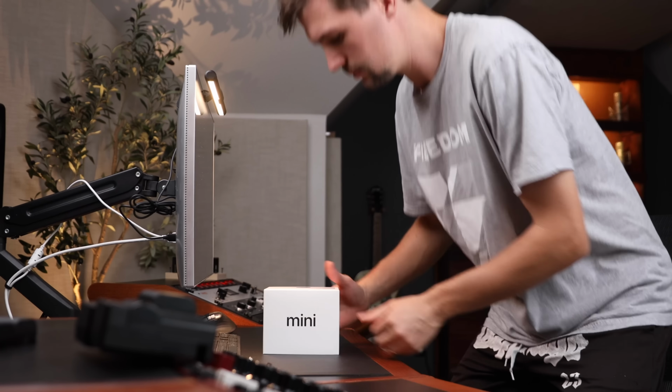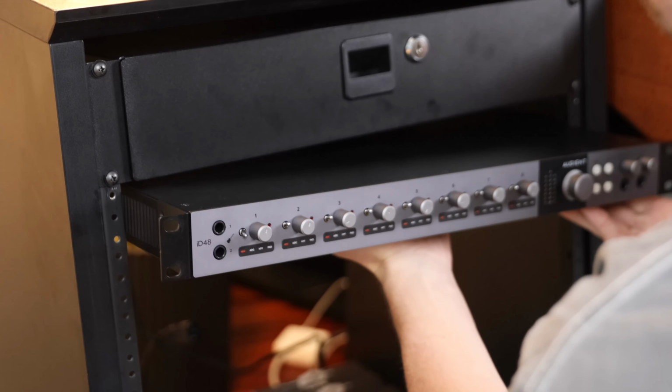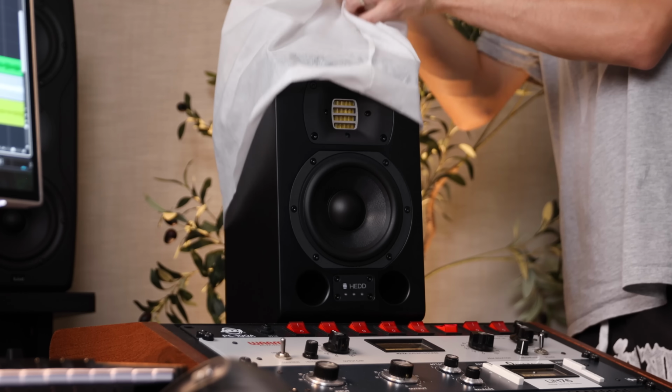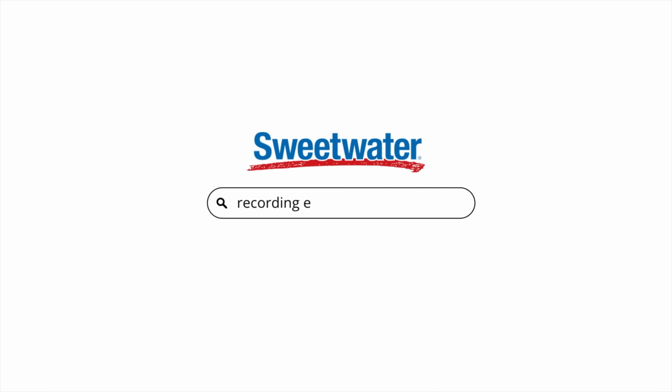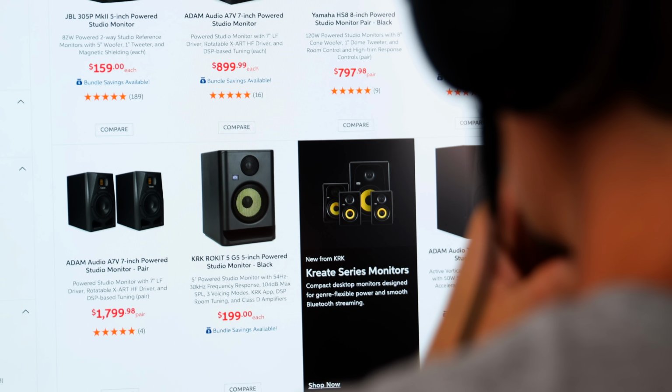Last month I bit the bullet and decided to invest in one of these. And combined with other epic new gear releases, 2025 is the year to take your studio to a whole nother level. Starting with a studio desk.